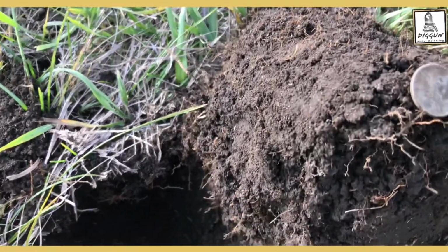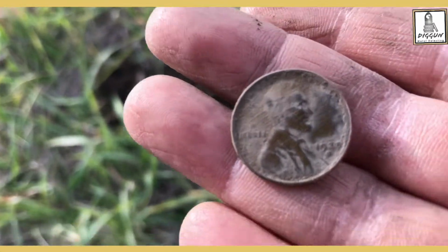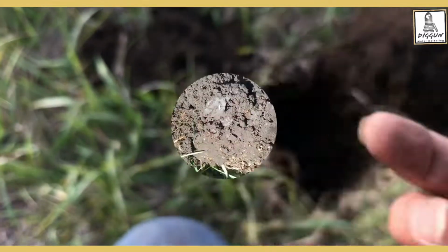So this took a little chasing. It was a very tinny sound. I got another wheat penny. Looks like it is a 1937. So that's cool. I'm gonna keep going, see what else I can find. We'll be back at the next hole.